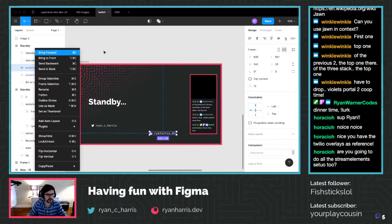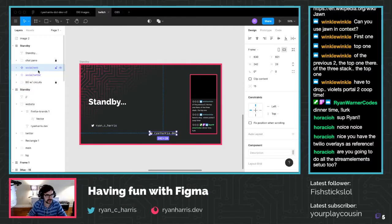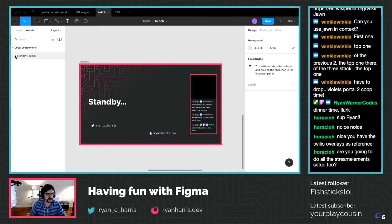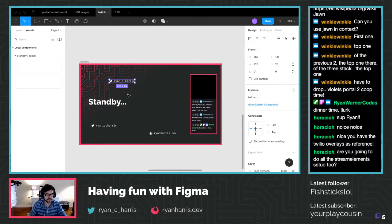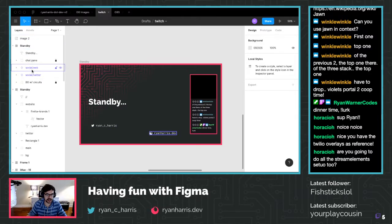And so there is, I forget exactly where it is, but this namespacing is important, because it allows you to do, here we go. Is this it? Standby social. Twitter web. Yeah, that's what it is. Okay. So you can't see it because it's on a white background. But by doing this namespacing and creating components, these components are like related things. They're both social media info.